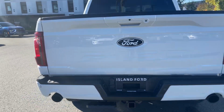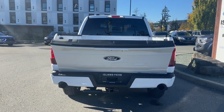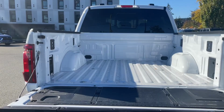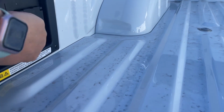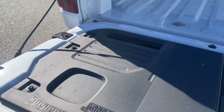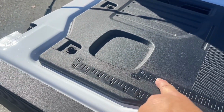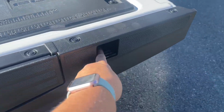And then when we want to open up the tailgate, we just double click the fob and it'll power it down for you. And then you've got tie downs in all 4 corners as well. We've got outlets located here. And there you go. And we also have 2 measuring sticks. One is metric and the other is imperial. There's clamps if you want to do a little bit of work here.